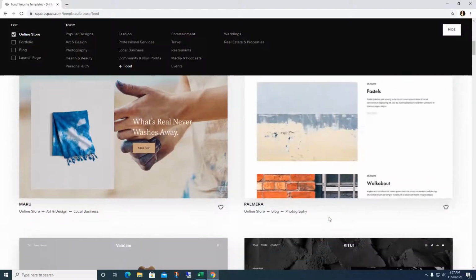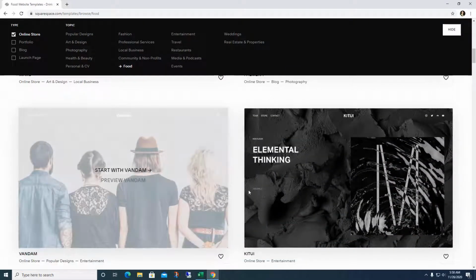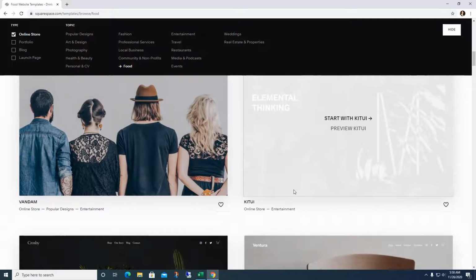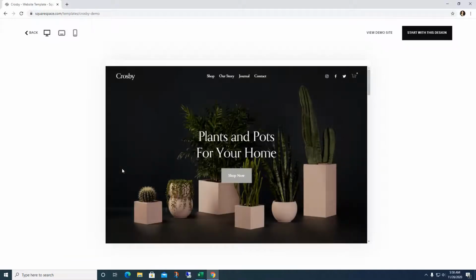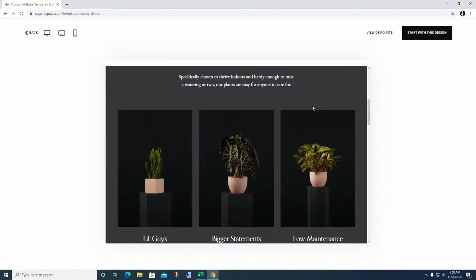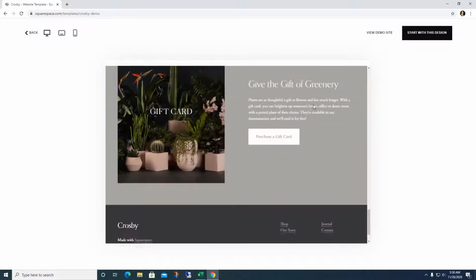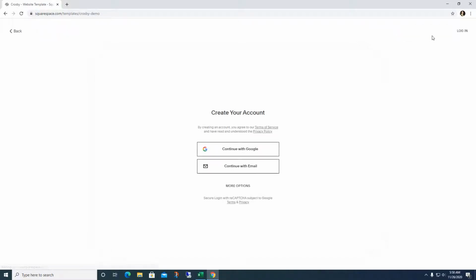Start with Palmera. Oh, I see. So these are the templates, so we can look through and see if we like any. Okay, so these have the big image and then the little, look, let's see. So if we do preview, let's see what they look like. Okay, so we can have pictures of our cupcakes on the front, and then there was our products. There's another products. It's pretty straightforward. That's pretty. Let's go with that one, sure. Start with that design.